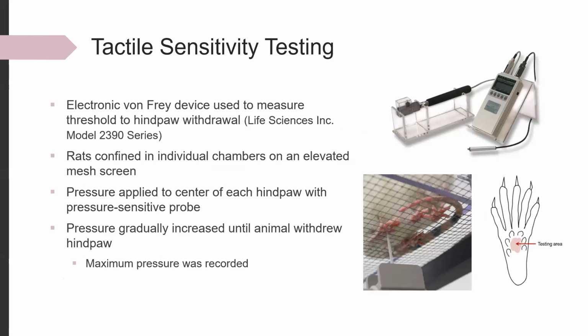Tactile sensitivity was assessed using the electronic von Frey device to measure threshold to hind paw withdrawal from pressure. Rats were confined in individual chambers on an elevated mesh screen, and gentle pressure was applied to the center of each hind paw with a pressure-sensitive handheld probe. The pressure was gradually increased until the animal withdrew the hind paw, and the maximum pressure applied to induce withdrawal was recorded.